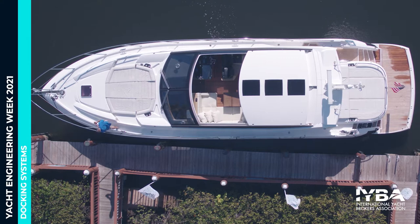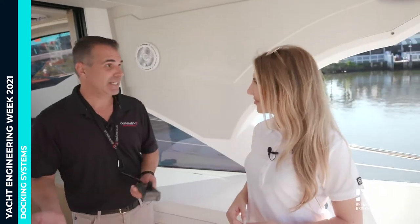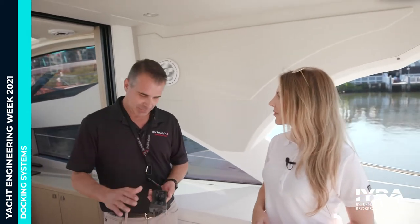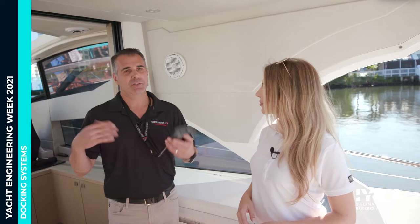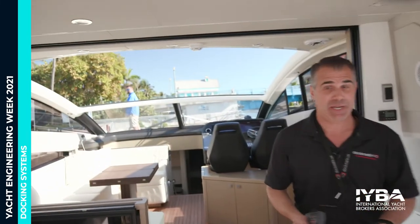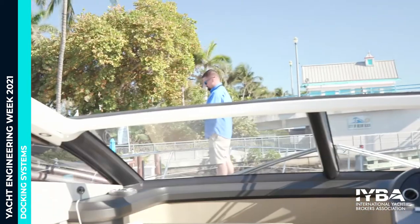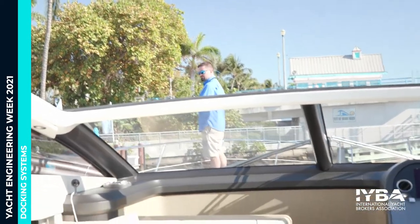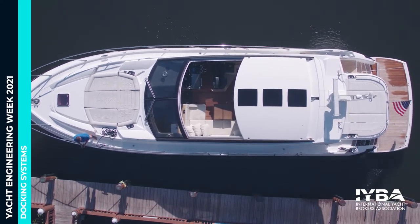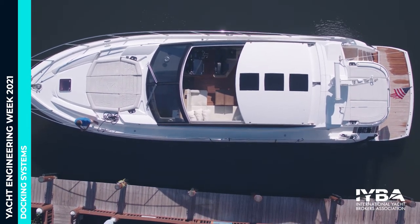So who would buy a Dockmate system? Pretty much anybody. Anybody that has a boat can buy a Dockmate, right? There are different types of Dockmates, but this boat is being handled by a captain and he's using a Dockmate. You've got boat owners, husband and wife teams that maneuver by themselves. They travel, they do the Great Loop or whatever the case may be. That's an ideal situation for a Dockmate system.